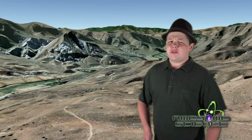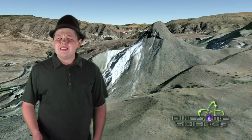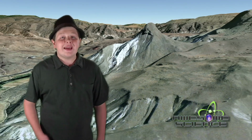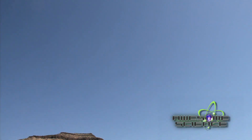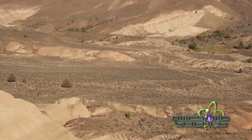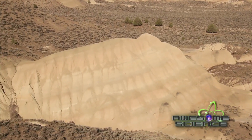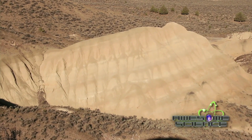Sheep Rock used to be connected to the other formations here in the valley, but the receding floodwaters carved around it and left it standing alone. After the massive lava flows covered the John Day Formation, sediments of ash were laid down during the late stages of the flood in the Pliocene-Miocene Mascall Formation.